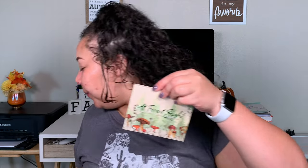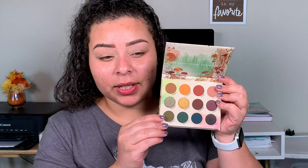So for today's palette, I'm very, very excited. We've got the Colourpop Foresight Draw Beauty Kristi X Colourpop palette. So exciting. The carton matches the actual palette. And this literally just came in the mail yesterday. Oh my gosh, this is so pretty. So be basic or not.